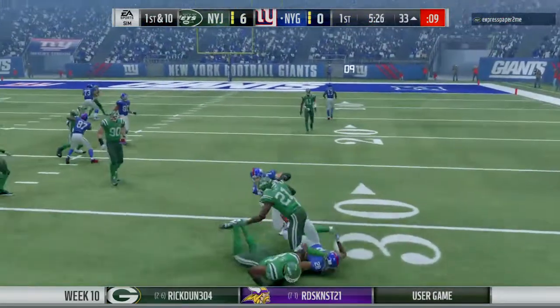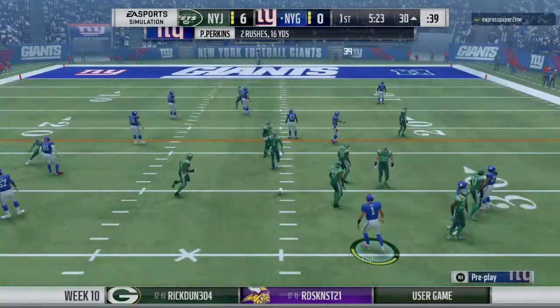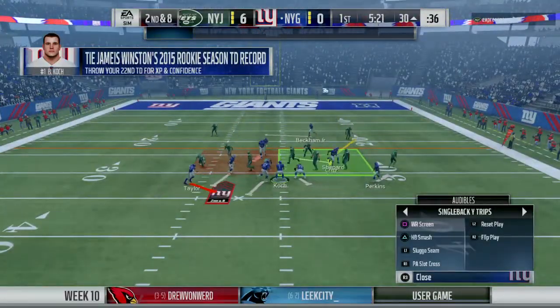Here's Perkins on first down. And he's going to get this one down to the 30. 2 yards on the carry there, and it'll be second down.